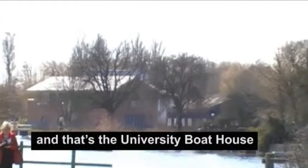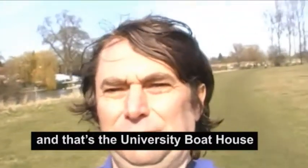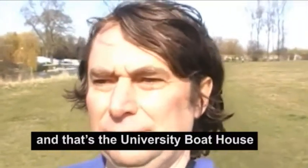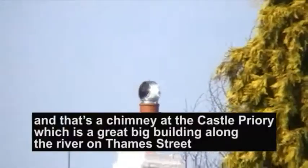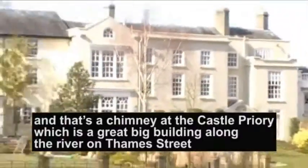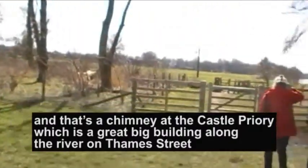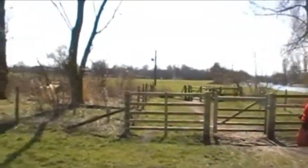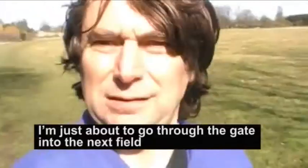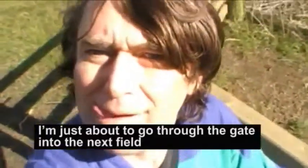And that's the University Boathouse, and that's a chimney at Castle Priory, which is a great big building along the river on Thames Street. I'm just about to go through the gates into the next field.